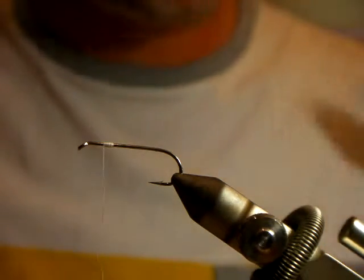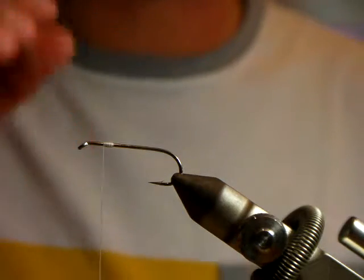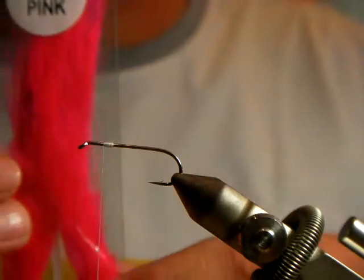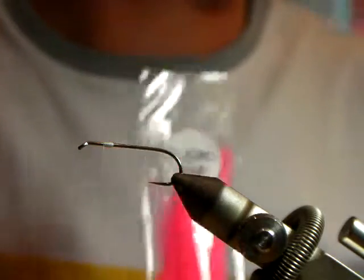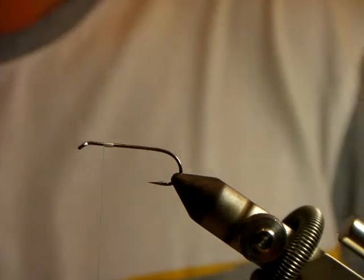It's just got a ton of attractions. So I think with the tail, number one, the big head with big eyes, and then I normally tie it with this pink fluoro as a bit of a gill plate. So it really gives it a good indicator.